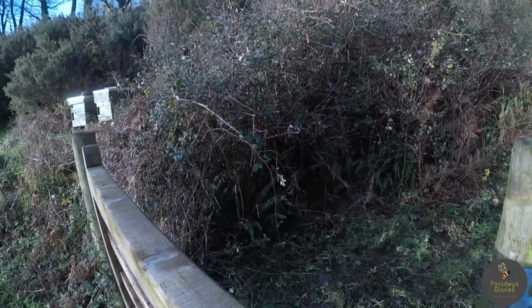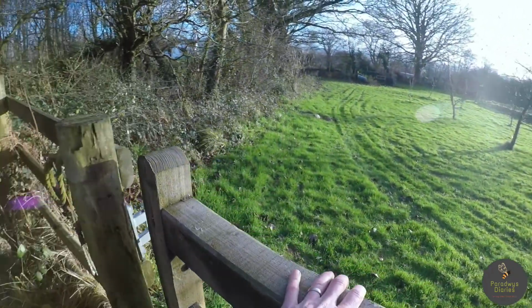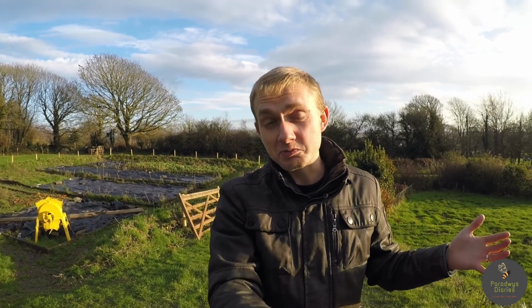Because in the past, I replaced one of the gates with an old bed frame end. It worked great, I've got to say. It worked well, but that has now fallen to pieces. Because believe it or not, bed frames are not made to be hung as gates.